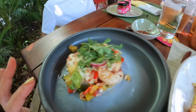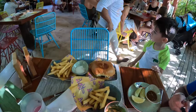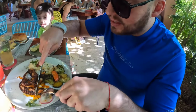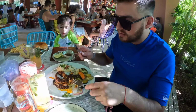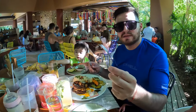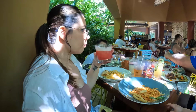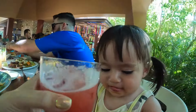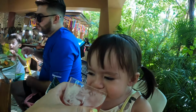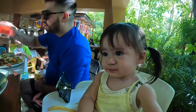Okay, so these are shrimp, and they have a bit of pineapple and veggies. And that's Santi's burger. Now let's get back to our octopus. It has this sauce, like a red sauce, that makes it very, very delicious. You gotta try this. Oh, wow, it's delicious. She's gonna love it. Oh my gosh, guys. You have to try this.